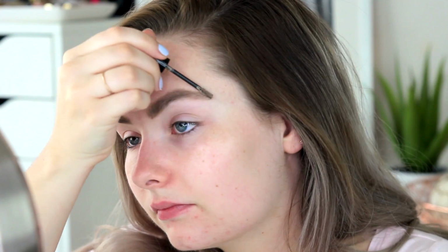I feel like brows are such a good place to start when you want to do makeup or maybe you're in a bit more of a rush, because brows are kind of important. Even when I do lesser makeup days, I always end up doing my brows because they really do shape the face and make you look a little bit more put together.